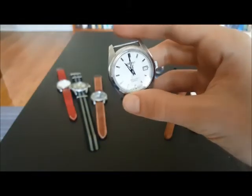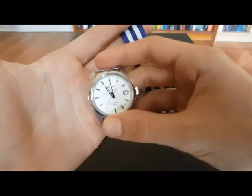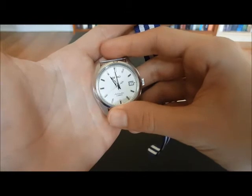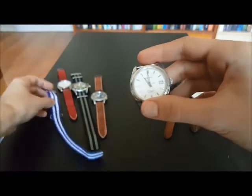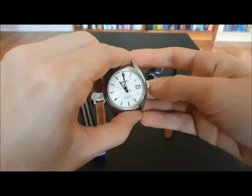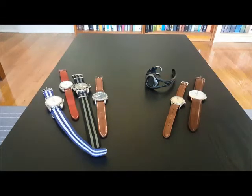But yeah, this is definitely the watch I wear most often. I switch the straps out a lot just to make it more versatile, but I wear it all the time. Just a beautiful piece. And it's by far the most expensive watch I purchased for myself. Definitely a keeper. My first real watch purchase.